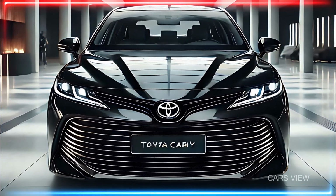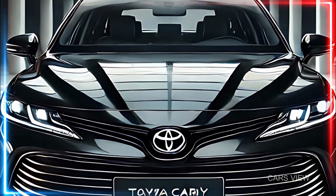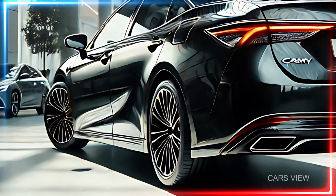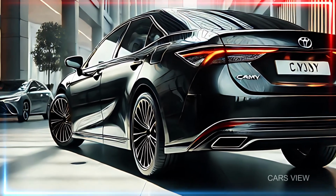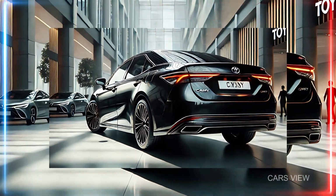Up front, you've got sleek LED headlights that not only improve visibility but give the car a futuristic feel. The refreshed body has a lower stance, and the sculpted rear end, featuring new taillights, adds a touch of elegance. And don't forget those stunning wheel designs that really complete the look.